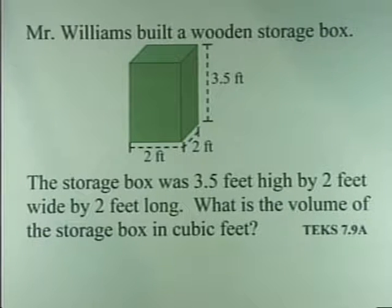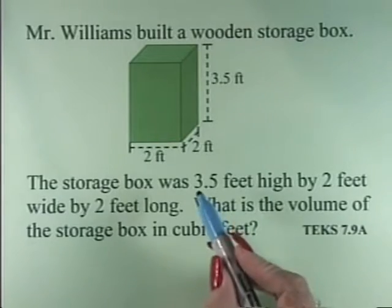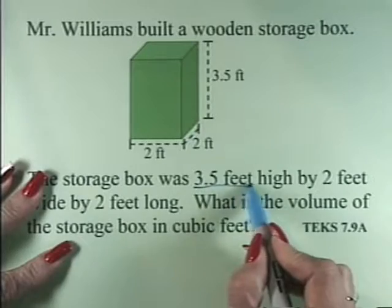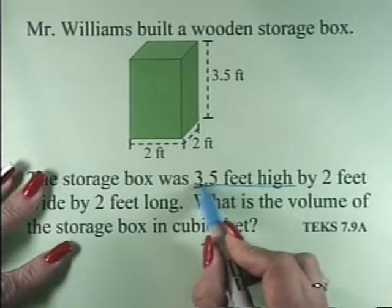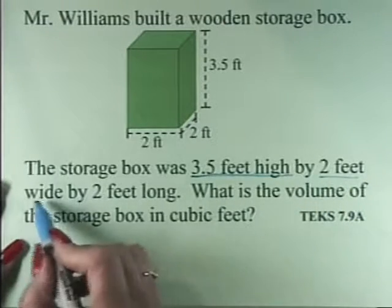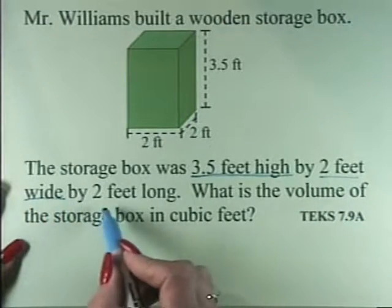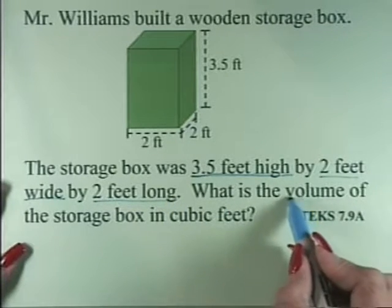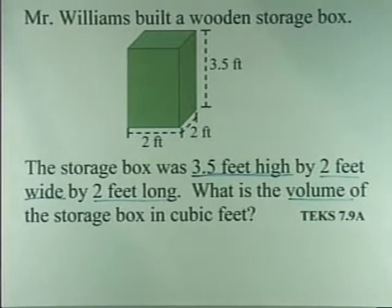All right. Okay, Myra, first let's underline some key information in this problem. What do you think we need to underline? 3.5. Okay, 3.5 feet what? High. Okay, so that's the height. What else? 2 feet wide by 2 feet long. And what is it we're trying to find? The volume. Now, do you have your formula chart with you by any chance?